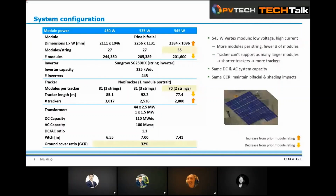In order to get this baseline for comparison, we set up the same system sizes for 3 module types. The first module here is the 450 watt module. This is very similar to the modules that we see in the market today. The next one is the 535 watt module. This is very similar to the general design of the previous module, and the only differences really are the larger dimensions.